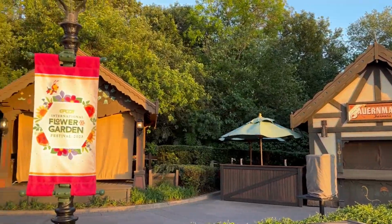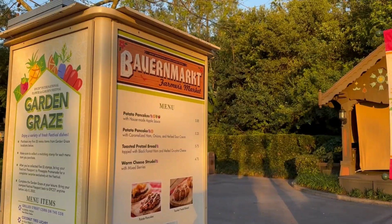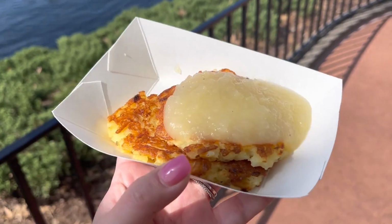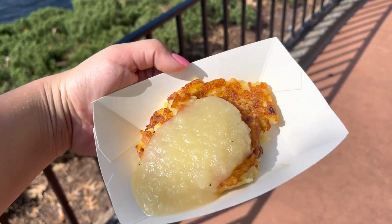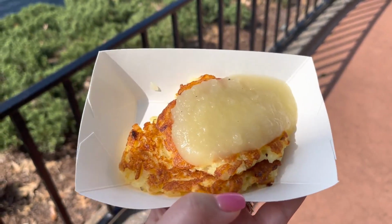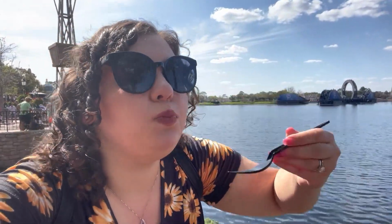Made it to Germany for the Bauern Market. Here is where you can get those potato pancakes with house-made applesauce. They are very good. One of my favorites from last year. It's a really great savory option when you are doing the Garden Graze. My only complaint is that I wish they were a little bit crispier because I love making potato pancakes. Maybe this is the more German way of doing it, but still lots of good flavor, nice and warm, and I love a savory option.